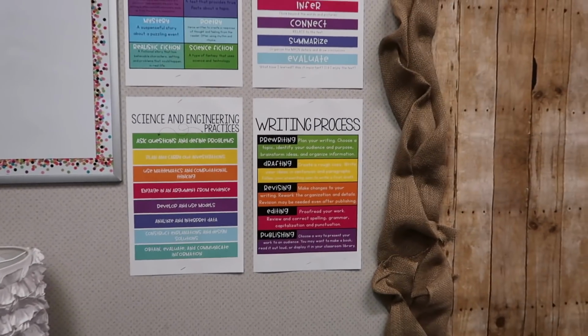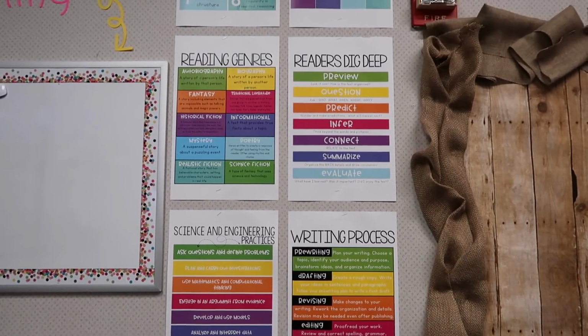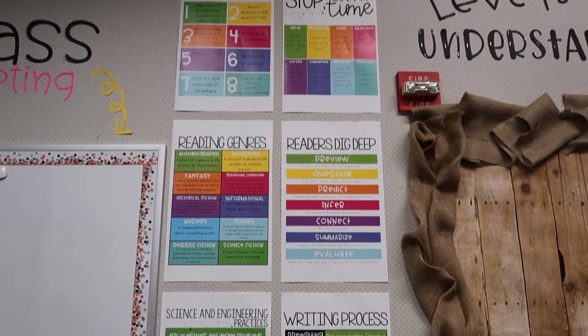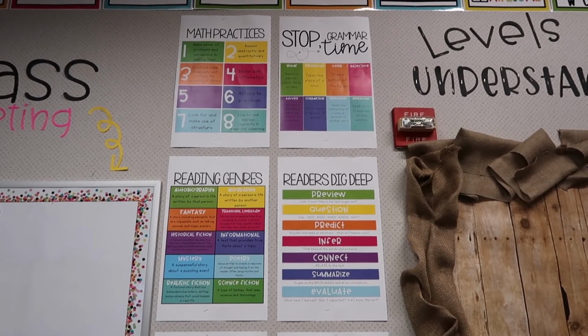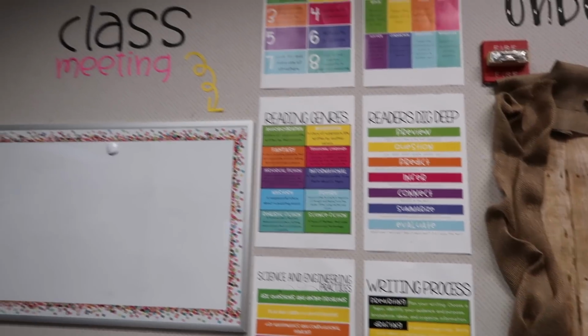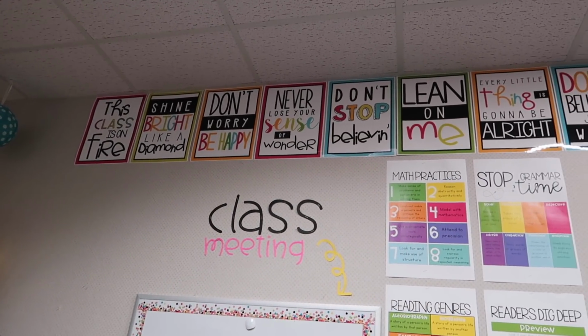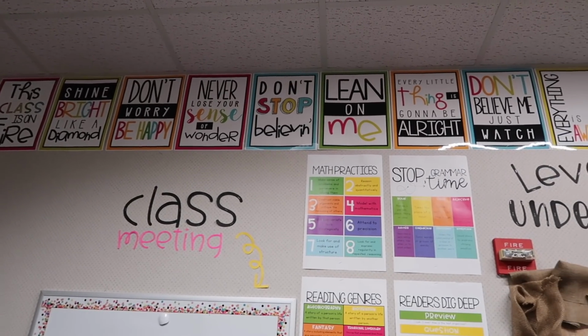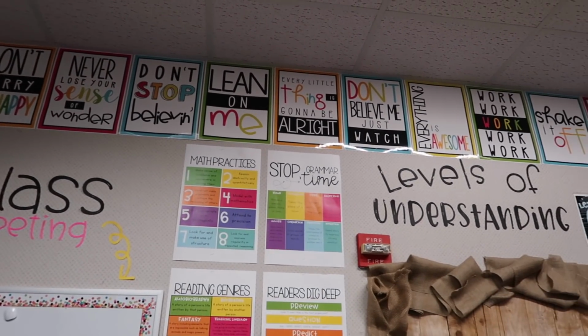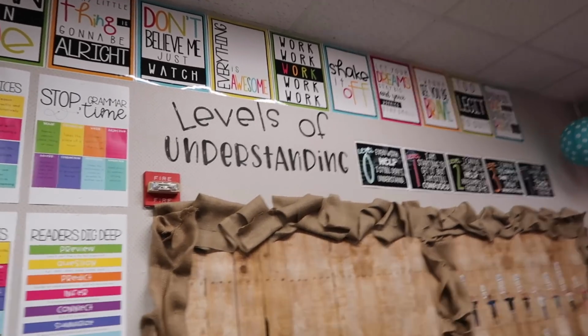I then have some different posters about the writing process, science practices, reading genres, grammar time, and math practices, and I got those from Teaching and So Forth. At the top of this wall are a lot of different quotes. This class is on fire, lean on me, don't believe me, just watch, with songs, and I got those from Teach, Create, Motivate as well.